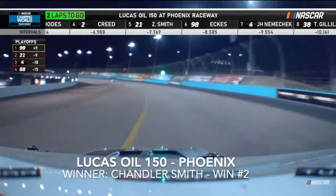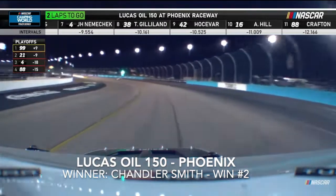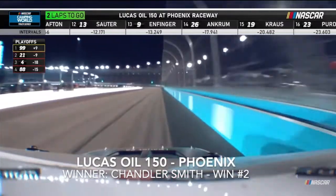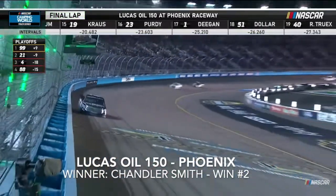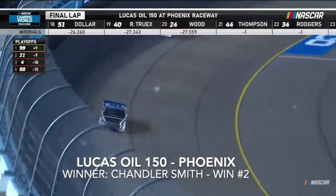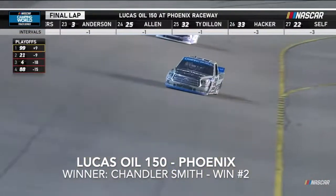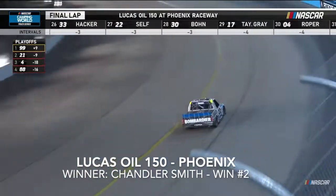Advantage over Zane Smith. For Ben Rhodes, it's been a career year. He won the first 2 races of the season, the first time he's ever won multiple races in a season, and he hasn't won since. Doesn't look like he's going to win tonight. The race, anyway, but the championship is within reach as we've got 1 to go, and Chandler Smith is on his way, less than a mile away from the race win, and Ben Rhodes less than a mile away from the championship. And remember, Duke and Rhonda Thorson have never won the Owners' Championship.